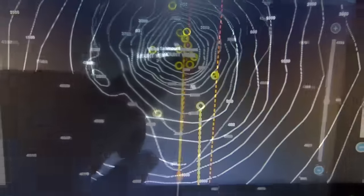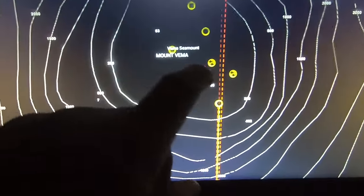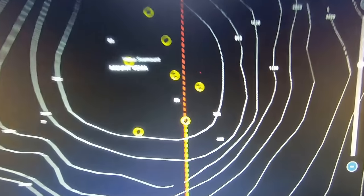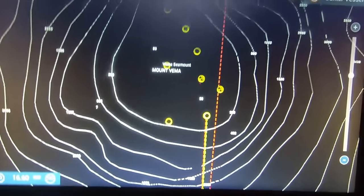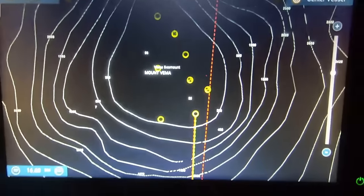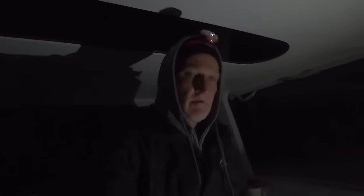Waypoint. So these two waypoints here are the waypoints between which Ryan and them got some really big fish on the drift. Those two there, so yeah, that's one of the places we're going to try first. Yeah, just coming up onto Mount Vema.